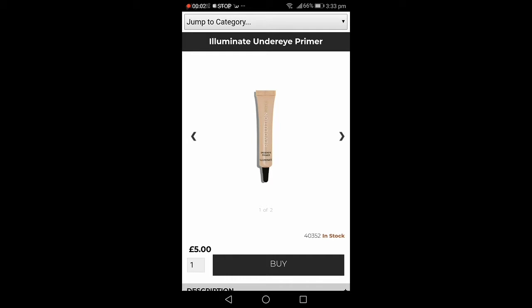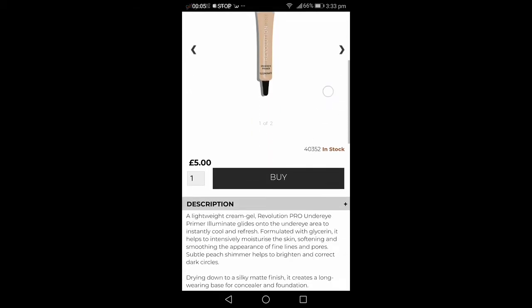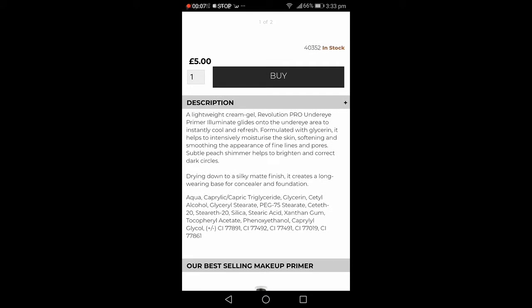The Revolution Pro Illuminate Under Eye Primer. A lightweight cream gel Revolution Pro Under Eye Primer Illuminate glides onto the under eye area to instantly cool and refresh. Formulated with glycerin, it helps to intensively moisturize the skin, softening and smoothing the appearance of fine lines and pores. A subtle peach shimmer helps to brighten and correct dark circles. Drying down to a silky matte finish, it creates a long-wearing base for concealer and foundation.